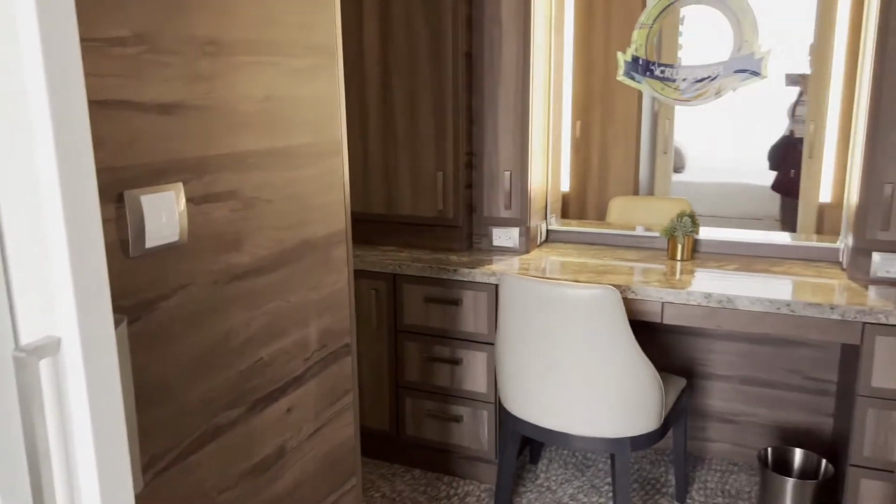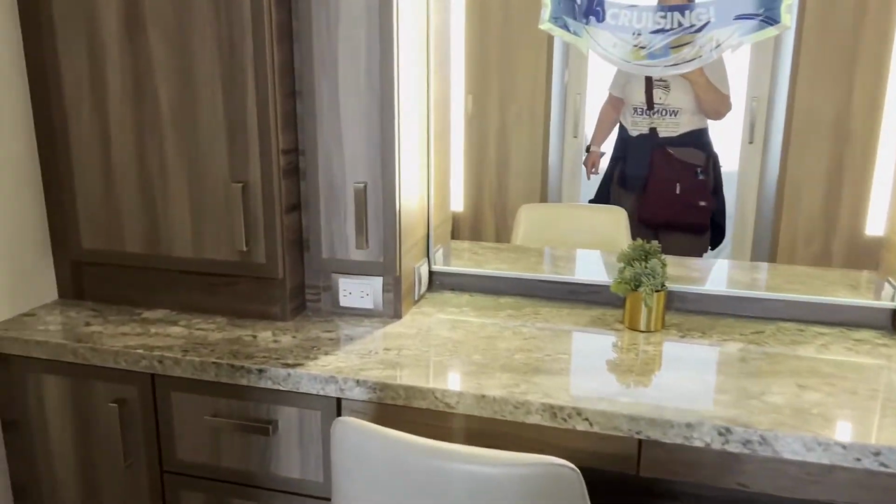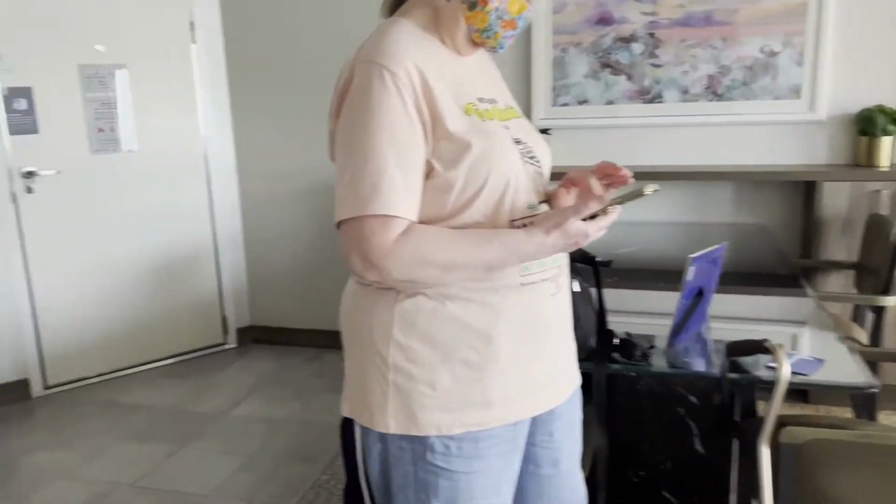Next to the bedroom is a big walk-in closet area with 2 large closets, a ton of drawers and shelves, a large mirror and desk where you can get ready in private. There are 2 pocket doors so you can close them off and change in private.